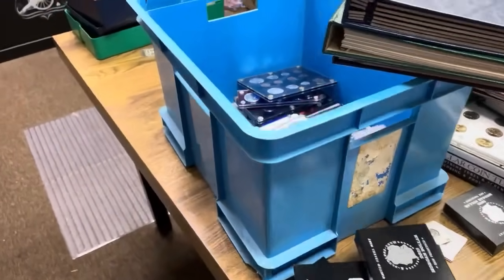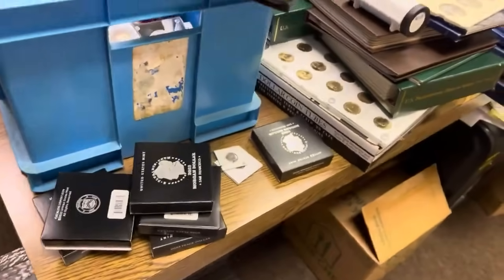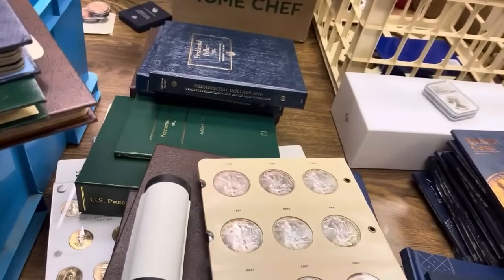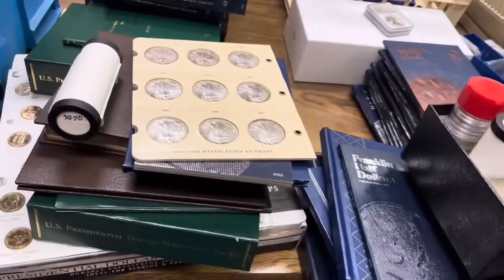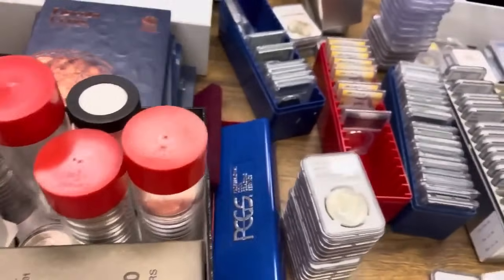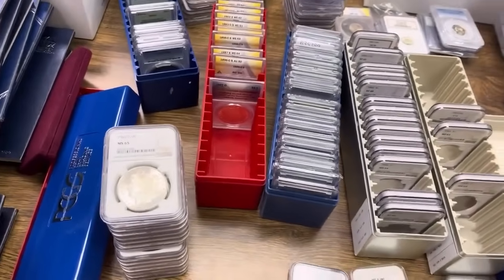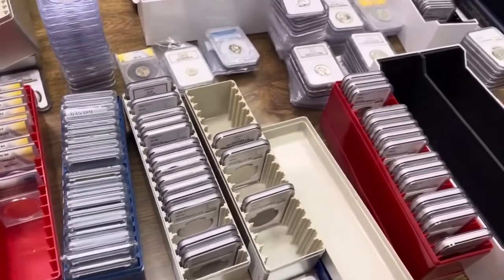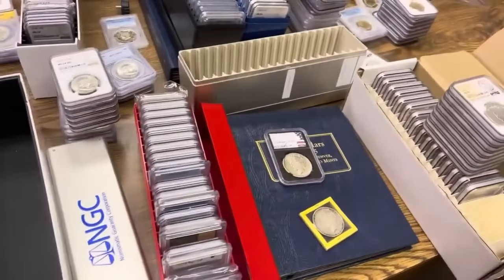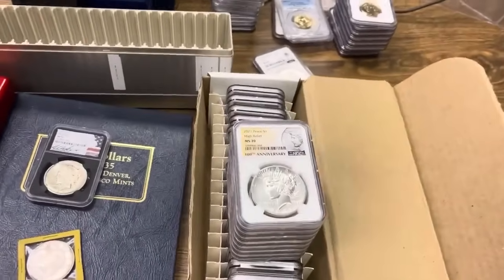I purchased a really large collection, and I'm going to share some of these with you, but just take a look at all these albums: Silver Eagles, Presidential Dollars, half dollars, silver dollars, rolls of silver dollars, graded coins, anything from commemoratives to Morgan dollars to half dollars to quarters. You can see it all here.